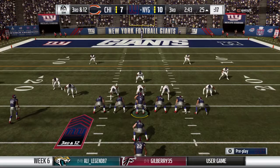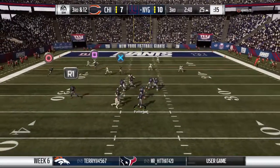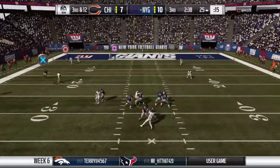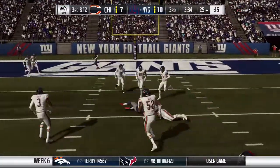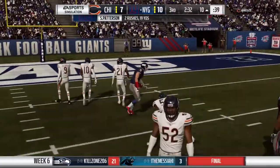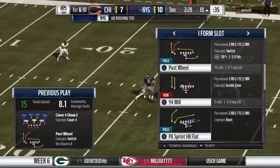3-19! On third down, Patterson. And he fends him off. He can run for it, and he will. And he will avoid the contact as he slides to a stop. They're able to convert on third down, and that sets up a 1st and goal.